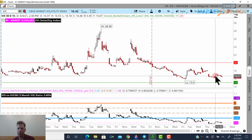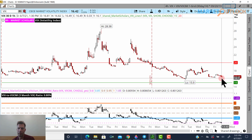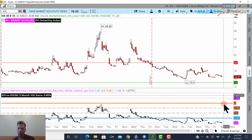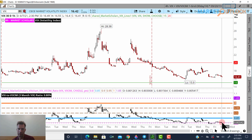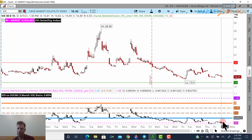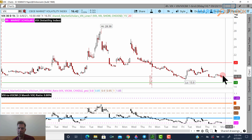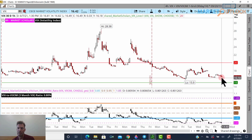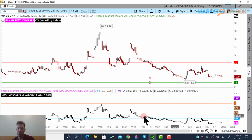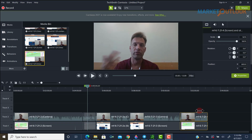Friday had a little bit of a pop up to the upside, but today we're working our way back down with very, very low volume, extremely low according to this relative chart, when you compare it to VIX 3M. So again, that limits the downside moves that the VIX can make. We're kind of stuck in this mid 15, 16, 17 area, while the VIX to VIX 3M is at these extremes on the downside.